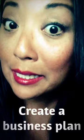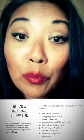So first things first, you gotta have a business plan. Business plans are essentially your roadmap to what your plans for your business are. And your business plan is what you will use as a guide slash outline to present to future investors and other people that you may need assistance from in order to get your business up and going.